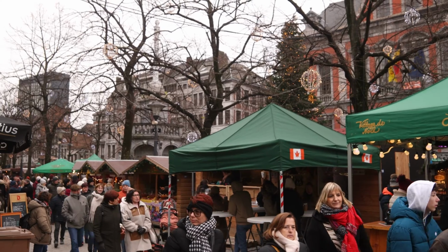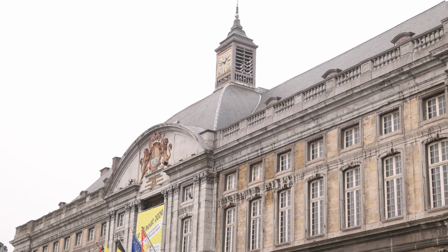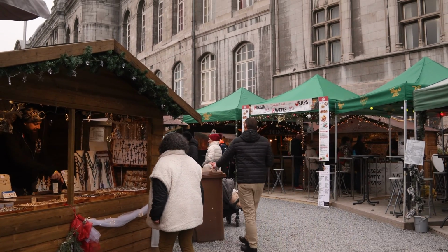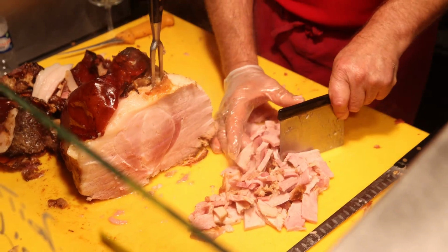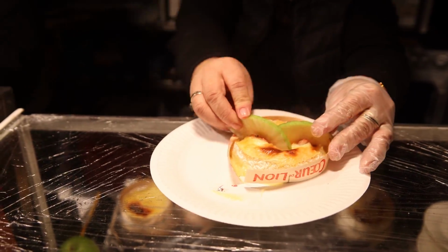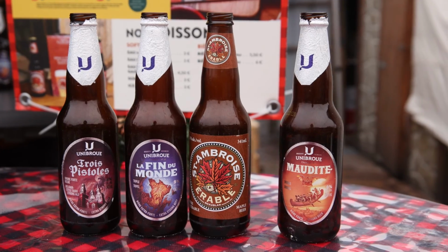Place Saint-Lambert, in the center of the Old Town in front of the Prince's Palace, is completely taken over by well over 100 chalets, making it the largest single market on my trip. This is by far the best place to eat as well, with many of the stalls operated by local restaurants serving up gourmet food and local craft beers.